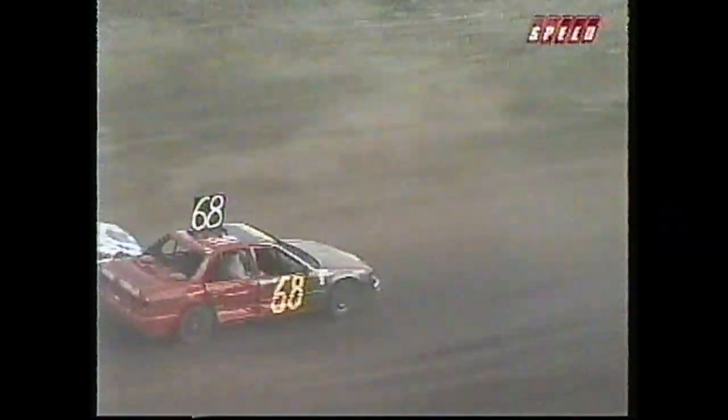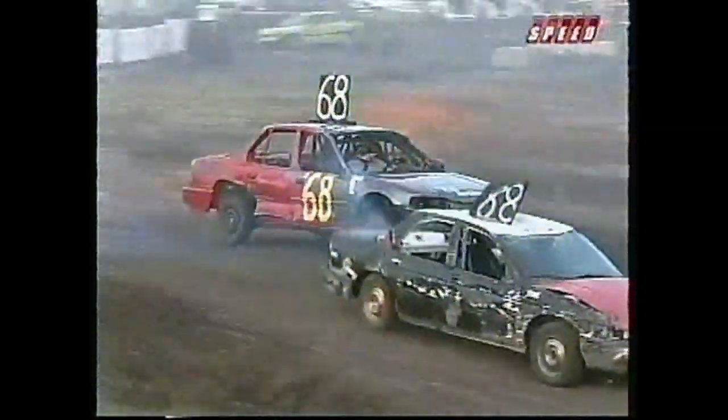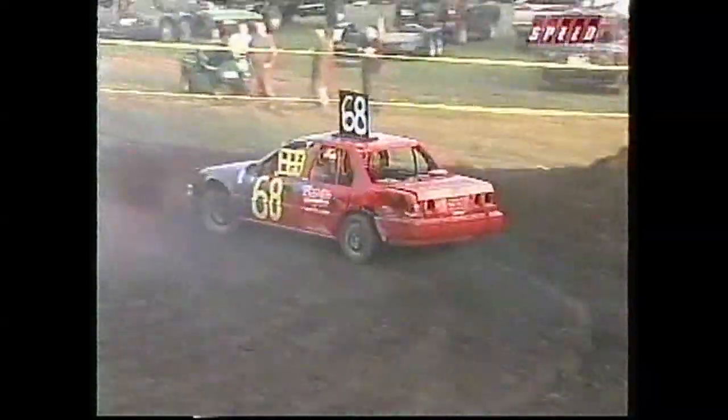Yeah, how about that? Wanos going right on past the 49 of Everett Bryant and his 92 Pontiac Sunbird. Man, we got them all. We got Corsicas, Luminas. They're just doing a great job as that 68 of Wanos. I mean, this car and driver are doing an excellent job right here, making their way through the back markers, if you will.